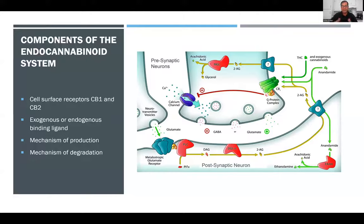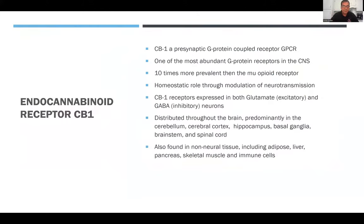So to have a system, we've got to have these cell surface receptors. We've got the CB1 and CB2 receptors. We have to have exogenous, which is outside the body, or endogenous, created inside the body, binding ligands or neurotransmitters. We've got to have a mechanism by which to produce these small chemical moieties, and we also have to have a mechanism of degradation. Together, this creates the entire system. We'll get into that a little bit deeper.